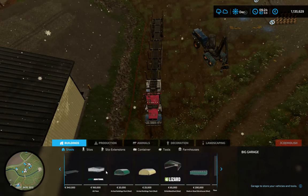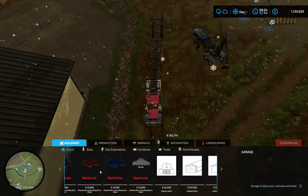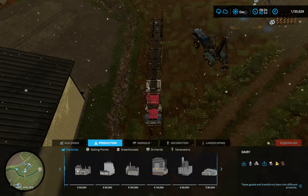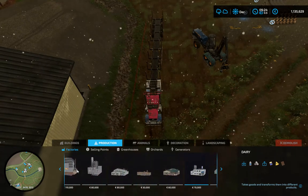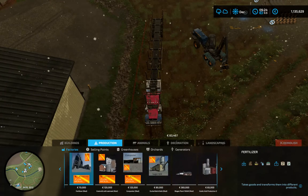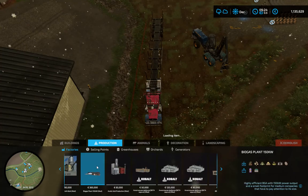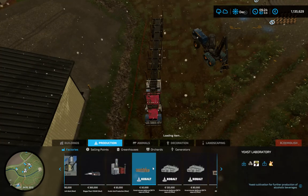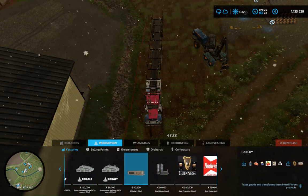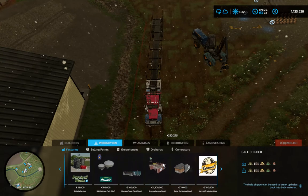So what's that? That's that garage. No, that's not it. There's some sawmills in here. I've got a few. I need to go to production, that's why. So there's normal sawmills. I need pallet production, no. Composter, sugar mill. I'm going to have to get around to getting these up and going soon as well. Yeast, alcohol, winery, bakery, build chipper, not good, not what we need.